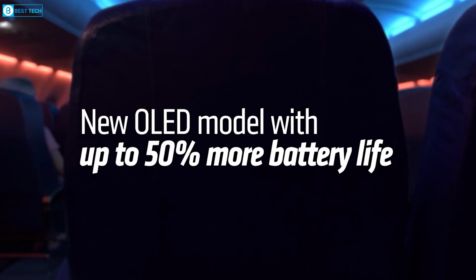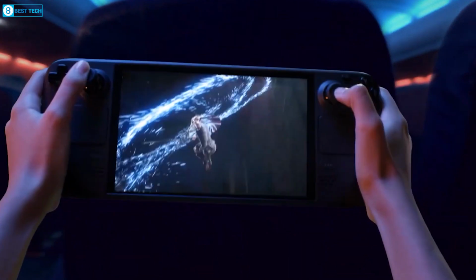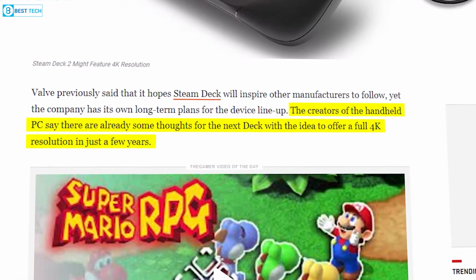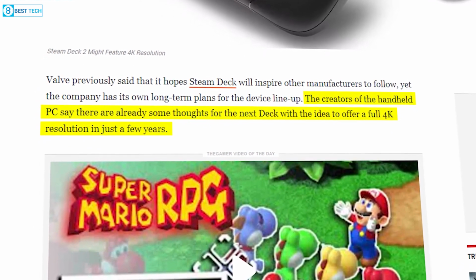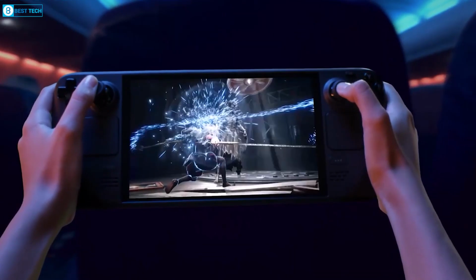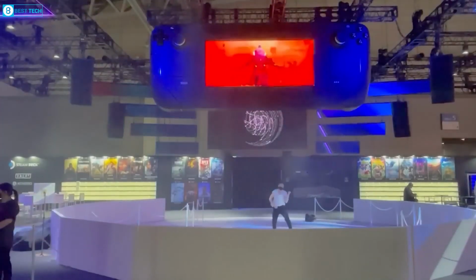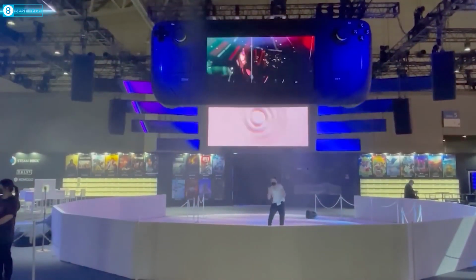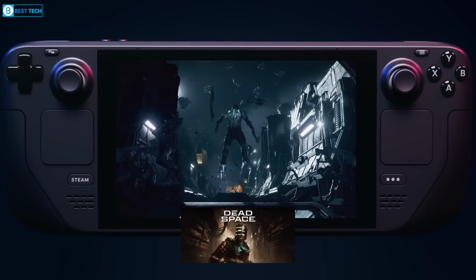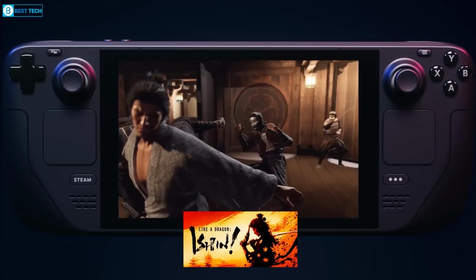OLED is likely to remain as it provides many advantages for a handheld display. However, Valve may opt for a higher resolution panel, with rumors pointing to 1600p or even 4K. A variable refresh rate display could also smooth out gameplay further. For controls, Valve could retain the core design but add new options like haptic feedback in the grips and triggers. This would increase immersion in supported titles. More advanced vibration could also enhance haptics.